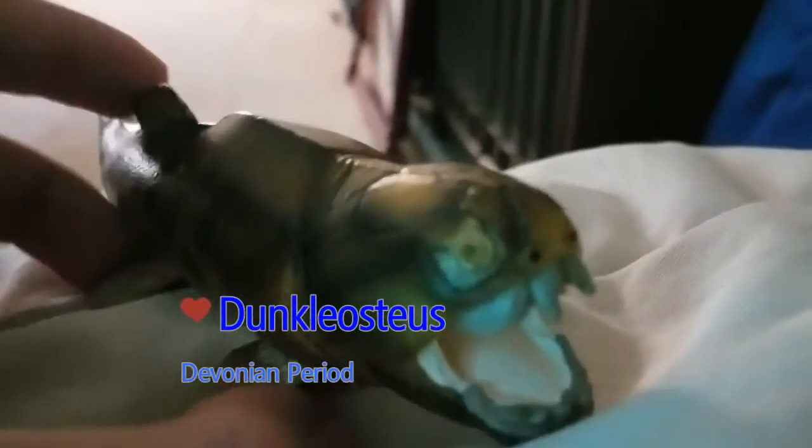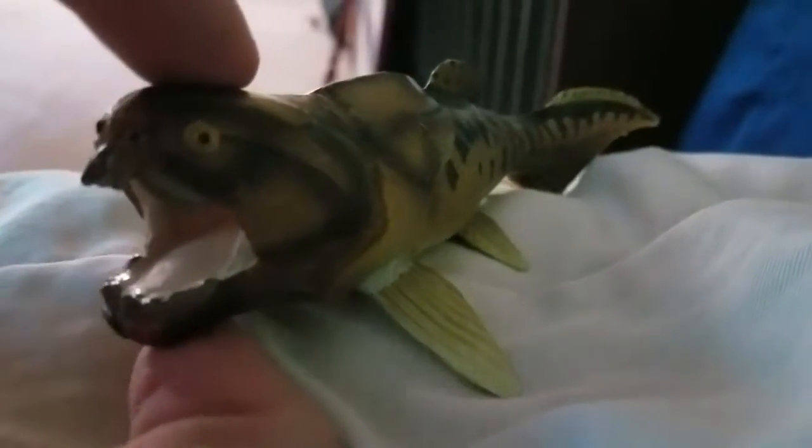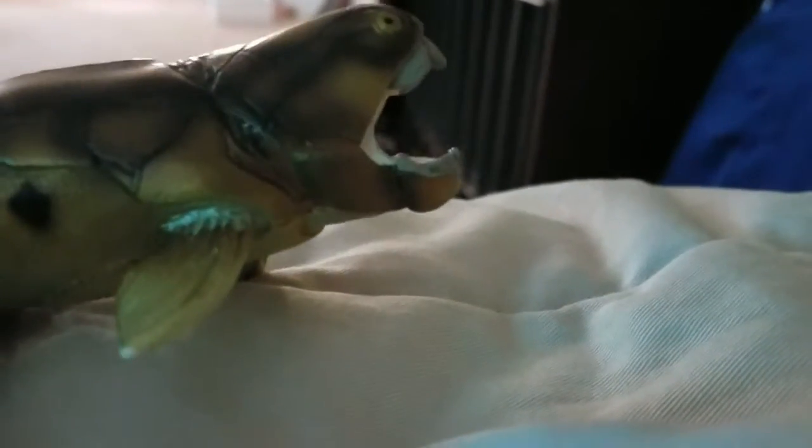Dunkleosteus, a giant fish with armor on its face. This fish lived during the Devonian period, which was before dinosaurs, and around the beginning that the sharks started to come. This thing's also made by Safari. Like the gold color of this fish. Looks really nice.